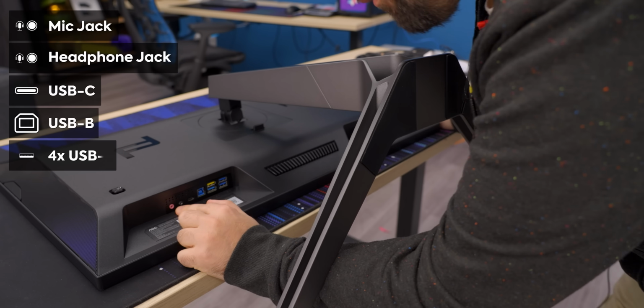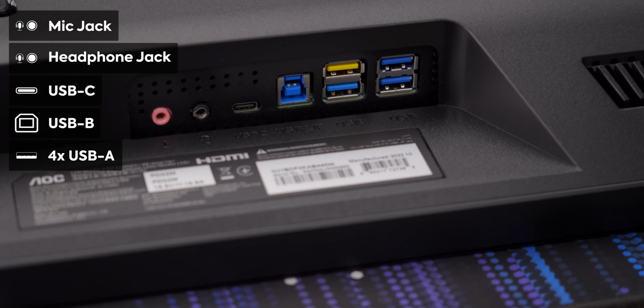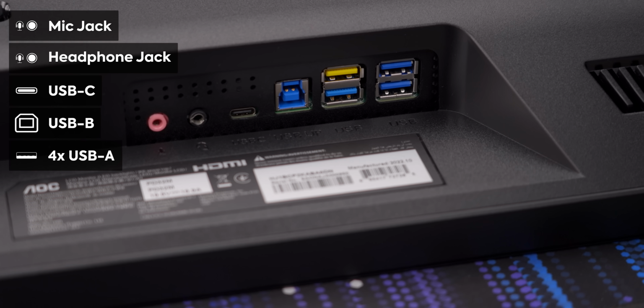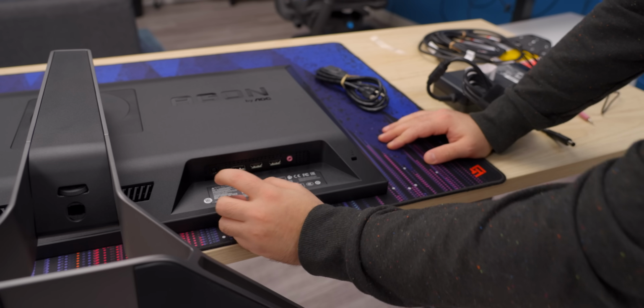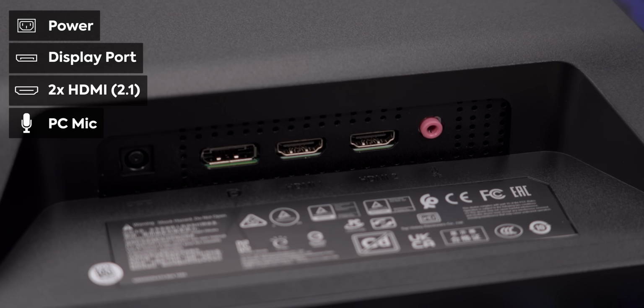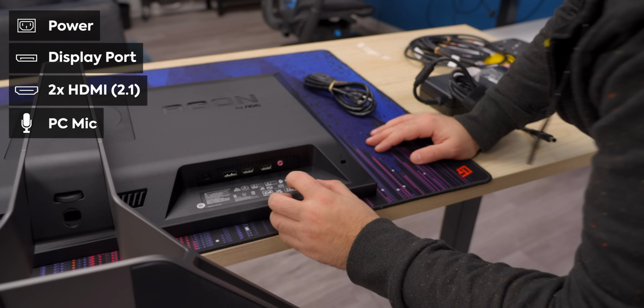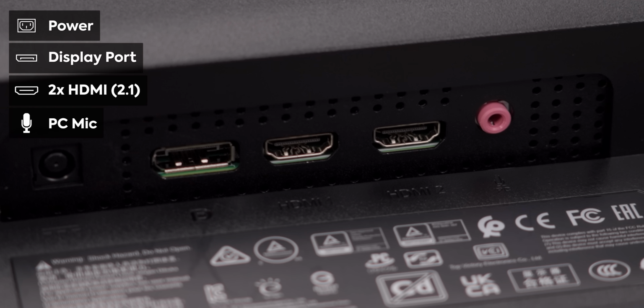Yeah, there's a mic jack, headphone jack, USB-C, USB upstream, actually 4 USB ports, which is great. On this side, we've got power, DisplayPort, HDMI, probably 2.1 considering it came with a 2.1 cable and it's a 4K high refresh rate display. And then a PC mic cable.